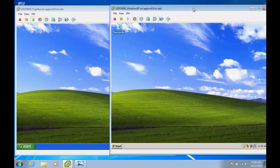Now, we're set up in a simpler environment. We're all on the same IP address, all in the same subnet range. So it isn't that complicated. But in the real world, you'd probably have to set up port forwarding on your router. And every router handles it a little bit differently. So you'll have to actually read the setup guide.